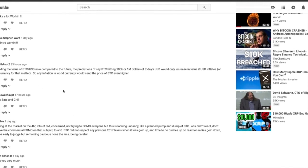12th root says, regarding the value of BTC now compared to the future, the predictions of, say, BTC hitting 100K or $1 million of today's USD would only increase in value if USD inflates, or any other currency for that matter. So any inflation in the world currency would send the price of BTC even higher. Yes, and this is what I was trying to explain yesterday. You're exactly right. And this is why that prediction by John McAfee of a $1 million Bitcoin by the end of 2020 is, yes, do I think it's going to be a $1 million Bitcoin by the end of 2020?